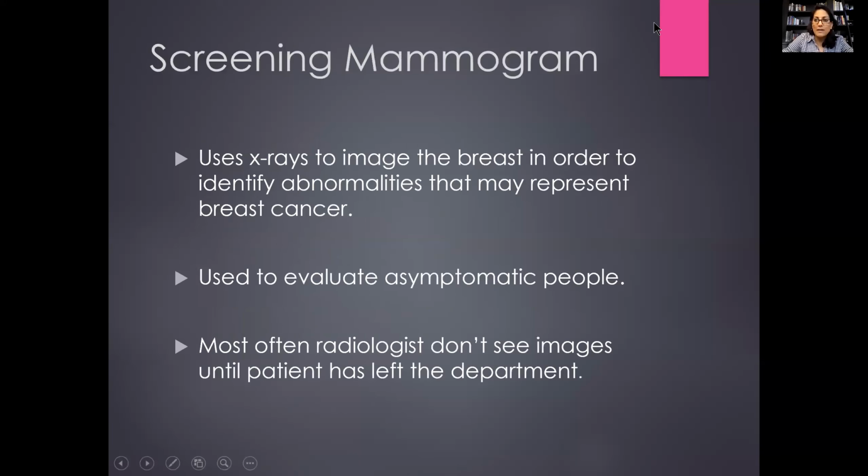All right. So what do breast radiologists do? I told you a little bit that we interpret images, and one of the main imaging studies that we interpret is a screening mammogram. So what is a screening mammogram? A screening mammogram uses x-rays to image the breast in order to identify an abnormality that could be a breast cancer. And this is used to evaluate asymptomatic people.